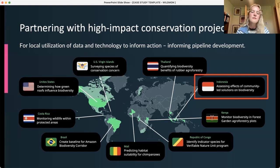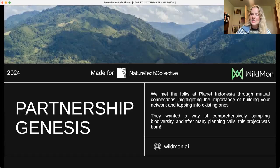So this ranges from monitoring corridors in Brazil to understand how effective those are across the Amazon, Cerrado, and Atlantic forests, monitoring protected areas to see how climate change is impacting where protected areas need to be placed, and agroforestry projects, looking at things like rubber plantations to understand how different approaches are impacting biodiversity. And the case study I want to talk about today is in Indonesia, which is specifically around community-led solutions for biodiversity. And I will dive into that one now.